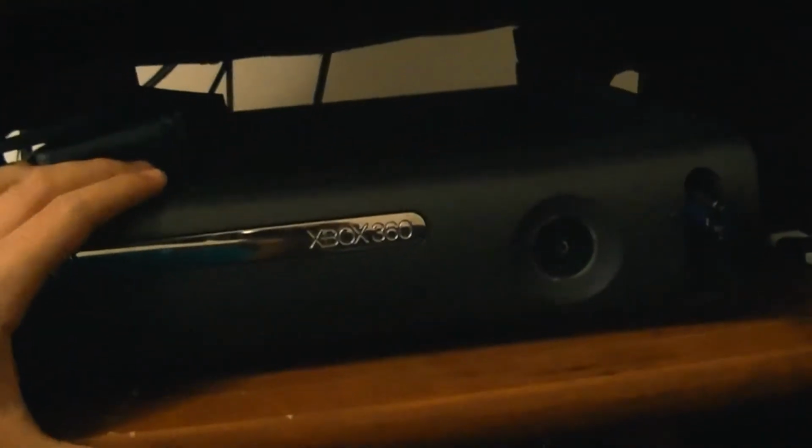So right here, we got the Xbox 360. This is the one I go online with. This is my Jasper, which is Flash with Light Touch 3. Good stuff right there.